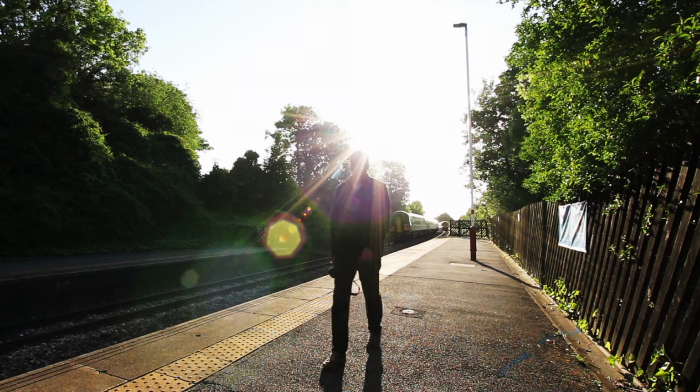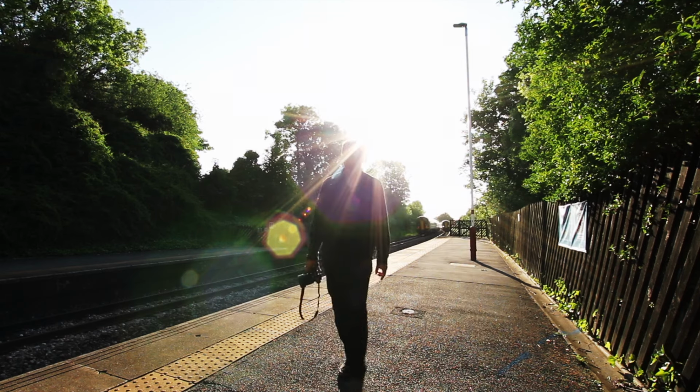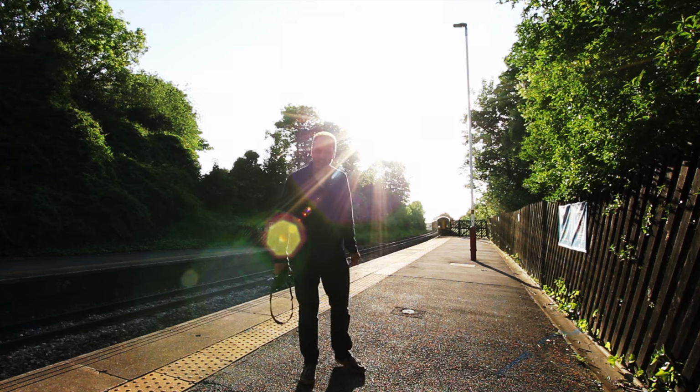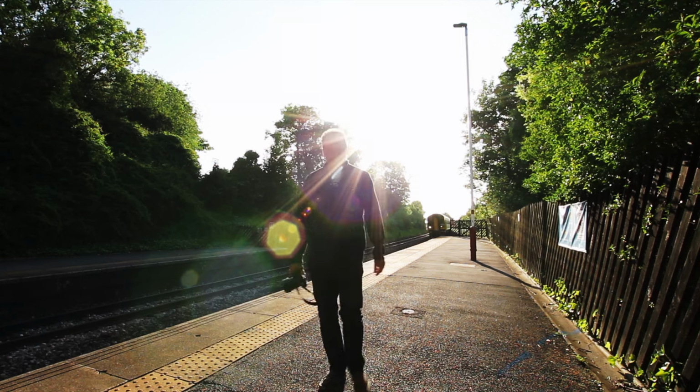Did you know that the oldest cast iron bridge over an active railway line in the world is just a mile down the track? Neither did I, and we're going to go find that next.